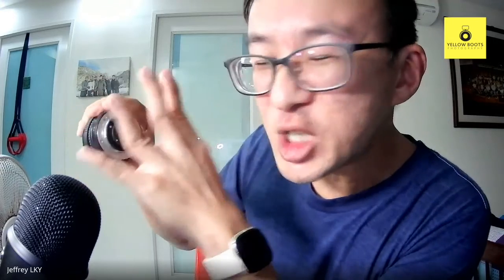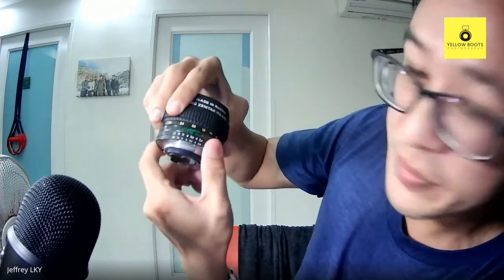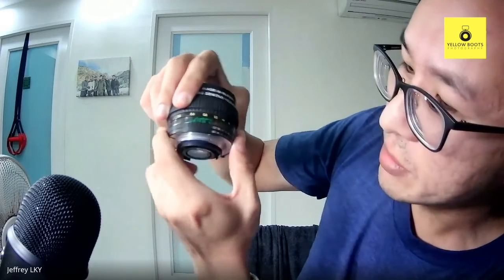First test passed. The second one, look at the back also. Front and rear, always look inside all the way. Make sure there are no potential spider web-ish things inside. If it's clean, with just a few white dots of dust, it's okay. The next thing you need to check is the aperture ring. See this thing rotating? Make sure that it's smooth and not stuck.